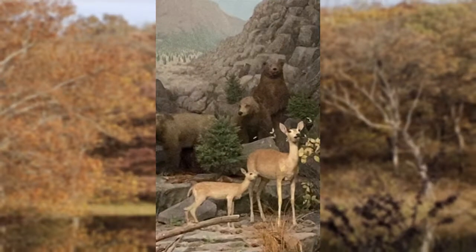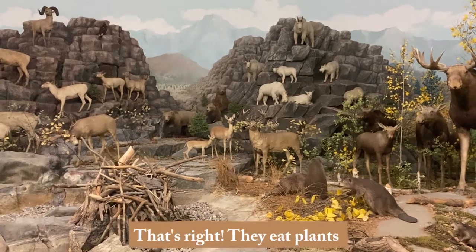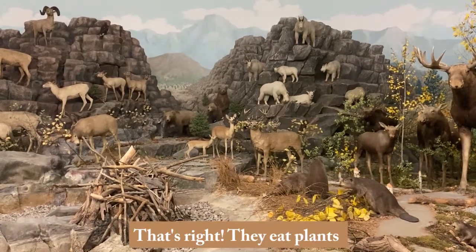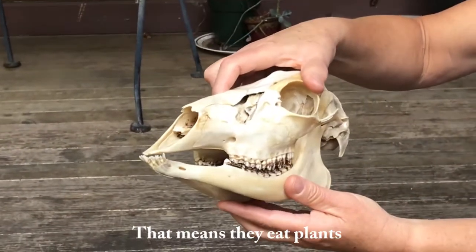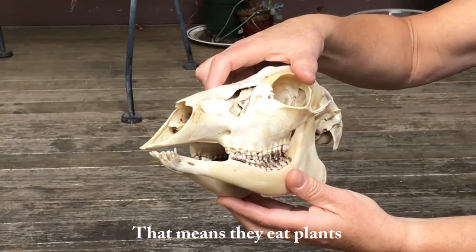Here's an example. What do you think deer eat? That's right, they eat plants. Here is a deer skull. Let's take a look at the teeth. The teeth are designed for grinding. That means they eat plants.